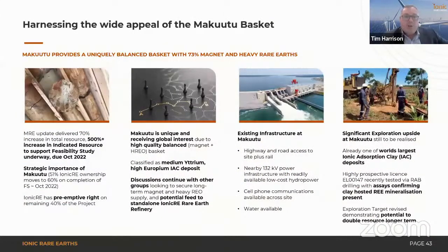So if we take a closer look at Makuutu and just talking about that asset, it's a massive resource. We recently announced a 500% increase in the indicated resource base, and we are focusing on the completion of a feasibility study focused on the Makuutu Central license, which will be required for a mining license application, which we're looking to submit by the end of October this year. We currently own 51% of the Makuutu project. We have preemptive right on the remaining, we move to 60% on the completion of a feasibility study, and we have a preemptive right on the remaining 40%.